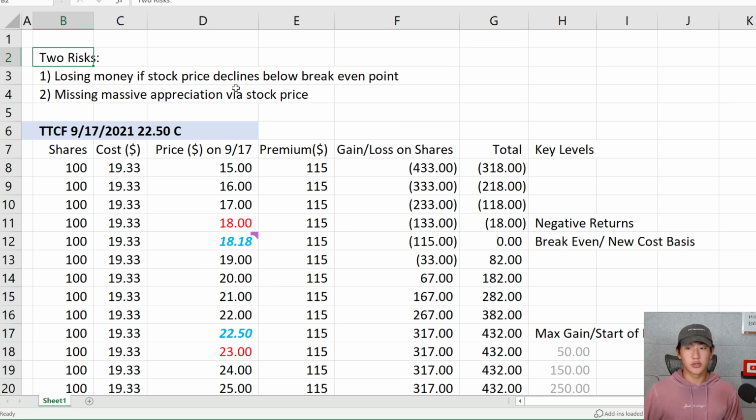Okay, so there's two risks involved when doing covered calls, two risks that you need to pay attention to. So one is losing money if the stock price declines below my break-even point. Okay, and what is my break-even point? We'll get into that. It'll be explained right here. And then the second risk is missing massive appreciation or a big run on the stock via stock price. And I'll explain that as well. So let's focus on the first risk, okay?